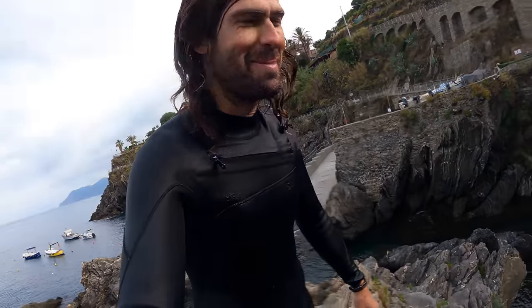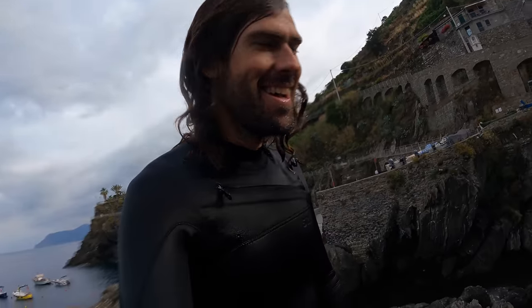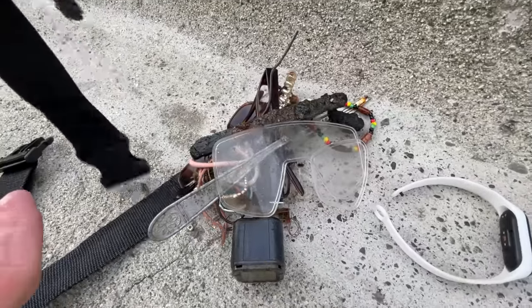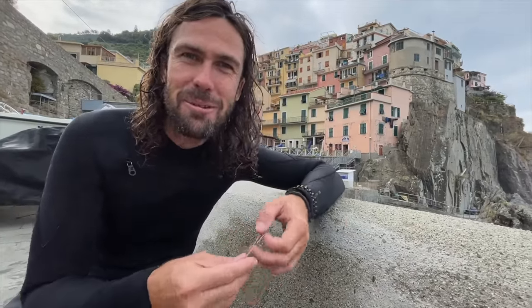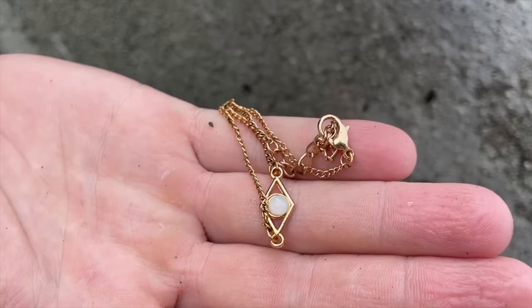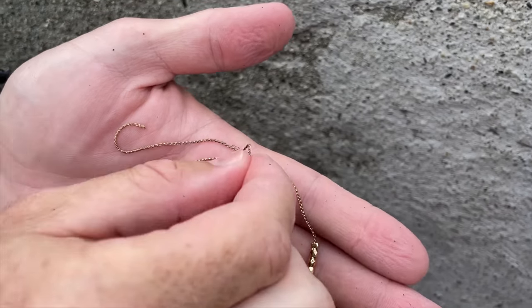Oh man, it's pretty high up here. Look at that drop down. One, two, yeah! Look at that. There we go, loads of different stuff there. When I first jumped in, having a little look around, first thing I get is this. Got a little gold bracelet. That is so cool. And then I've got another one down here as well. This is a gold chain.